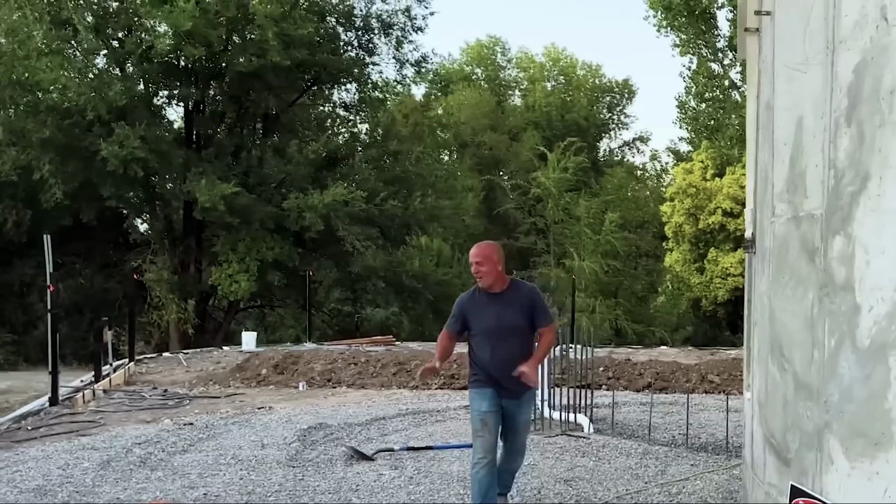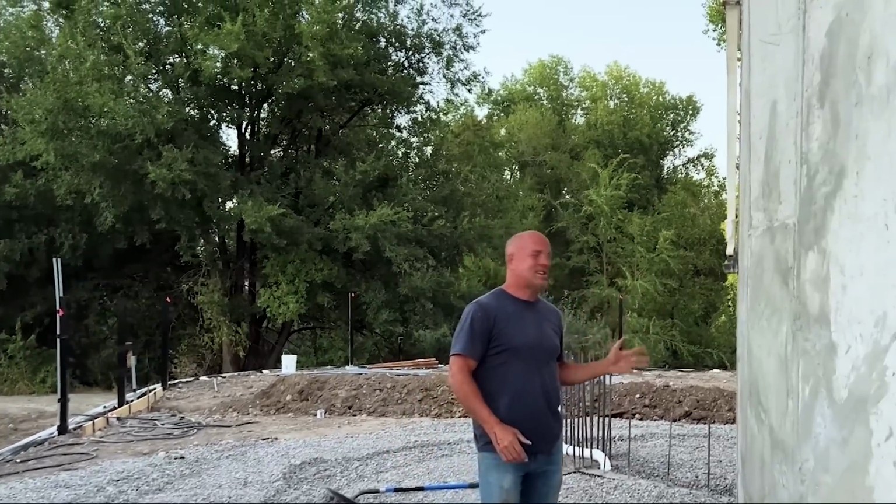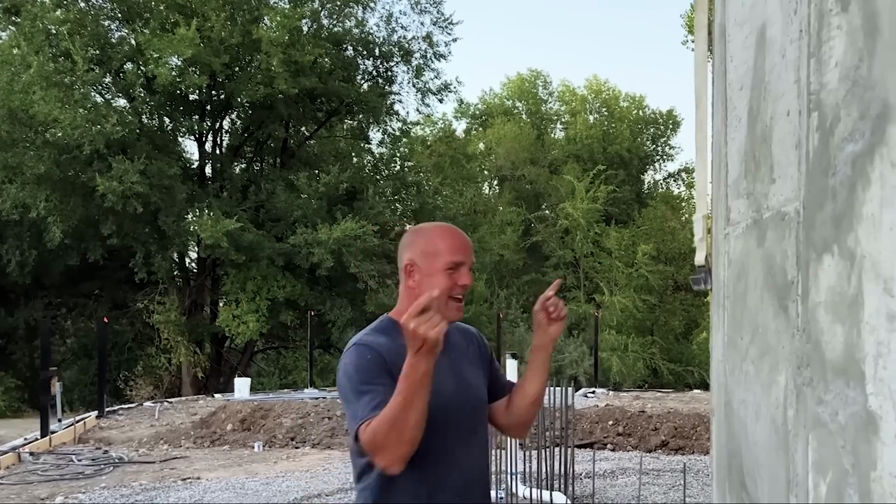Okay guys, while we're over here by all the rebar, let me show you the coolest rain gauge collector I've ever made. It's right here.